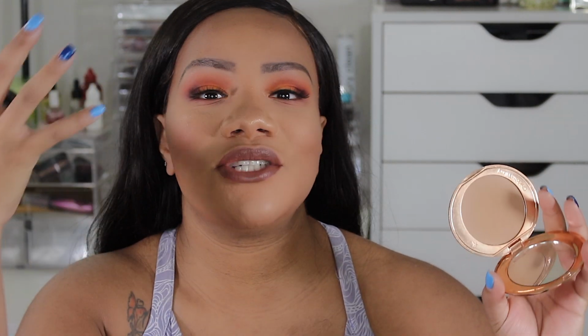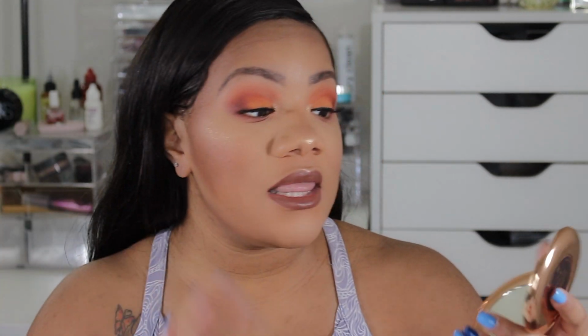This is just one of those gorgeous powders that finishes out the face. No coverage really, but it just gives you a flawless, filtered, airbrushed look on the face once you're done with all of your makeup. So I love this powder for that. I actually use it quite a bit, and it's definitely one of my favorites. Charlotte Tilbury is another bougie brand, but you know what? It's okay.